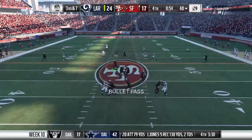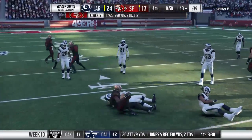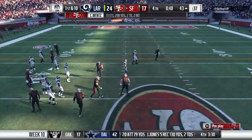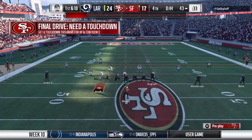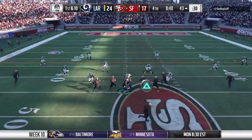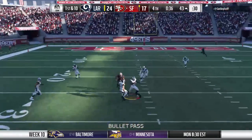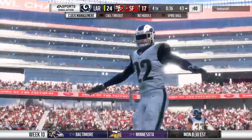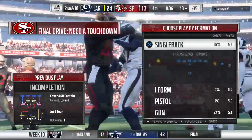Back to throw. And a quick throw here, that's complete. And he's taken down at the 43, but not before picking up the first. 9 yards on the pickup there, and it keeps the drive alive. He'll look to throw. And that is incomplete. He was trying to find Marvin Jones that time. That'll bring up second down.